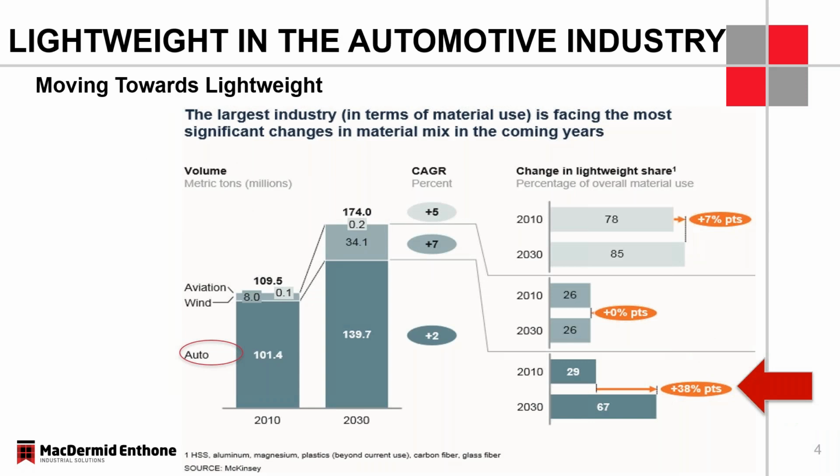If we look at the lightweight materials by industry here on slide number 4, we have broken that down into the 3 main industries. One is the aviation, one is the wind turbine industry, and then the automotive industry. And what we can see over the span of 20 years from 2010 to a projected 2030 here, we see a very stark increase in the use of lightweight materials. And these lightweight materials are aluminum, obviously magnesium, plastics, carbon fiber, and also high strength tensile steel.